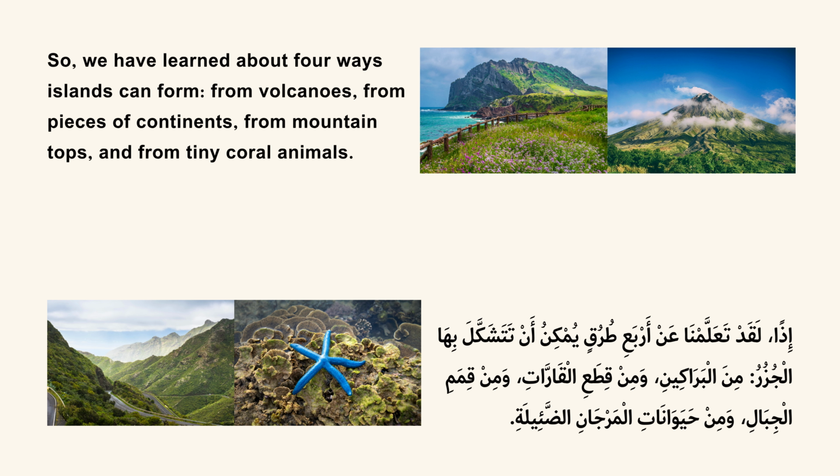So, we have learned about 4 ways islands can form: from volcanoes, from pieces of continents, from mountain tops, and from tiny coral animals.